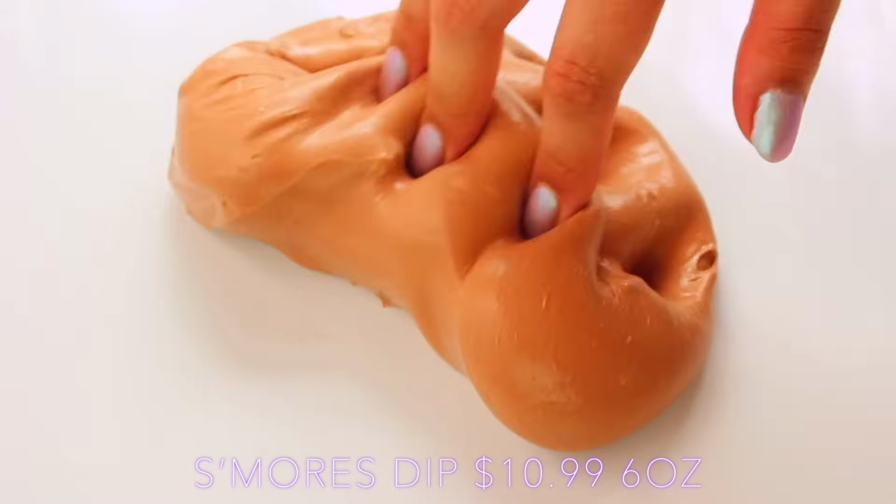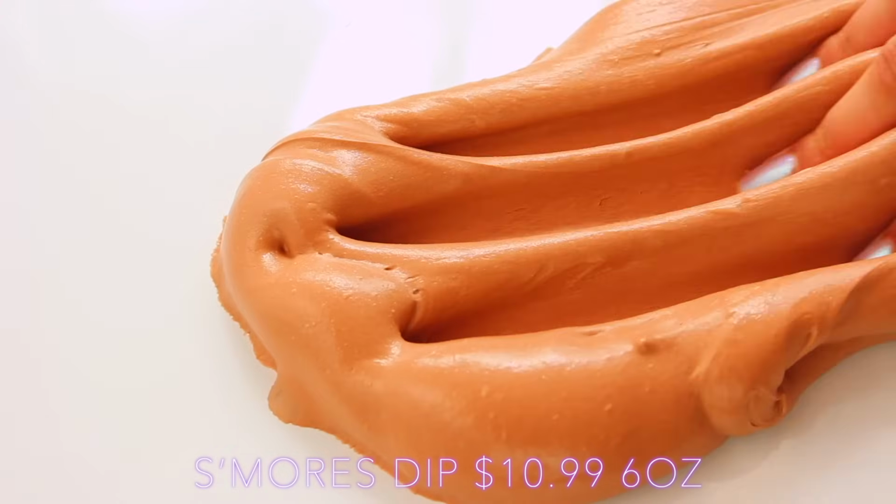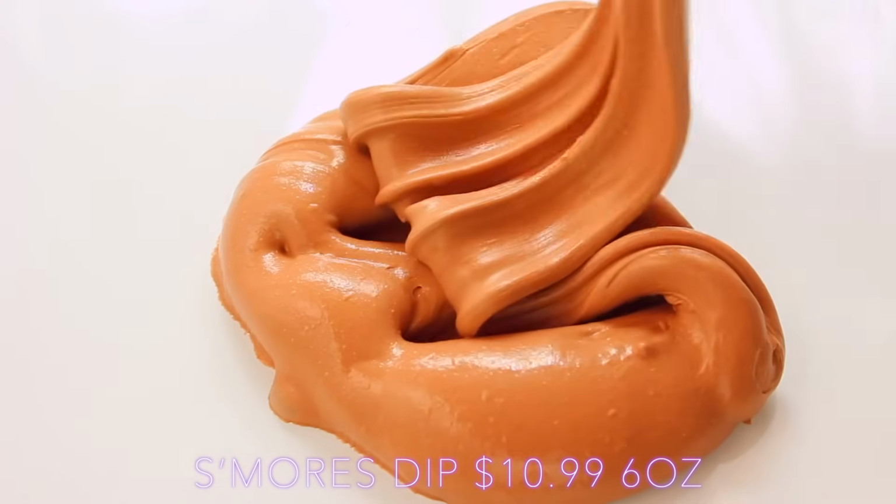This is also a gorgeous chocolate scent. It's really realistic, it isn't sickening at all, and I really enjoyed the colour this was.